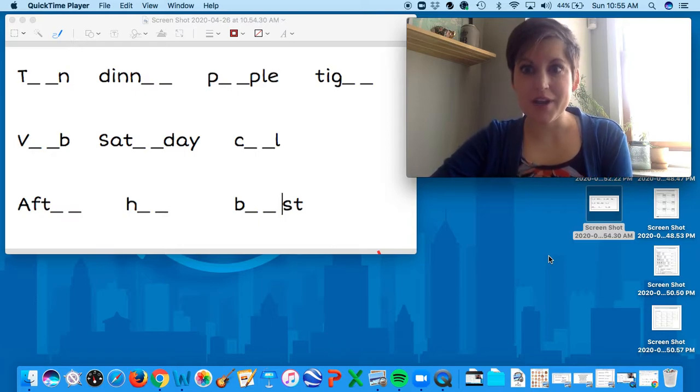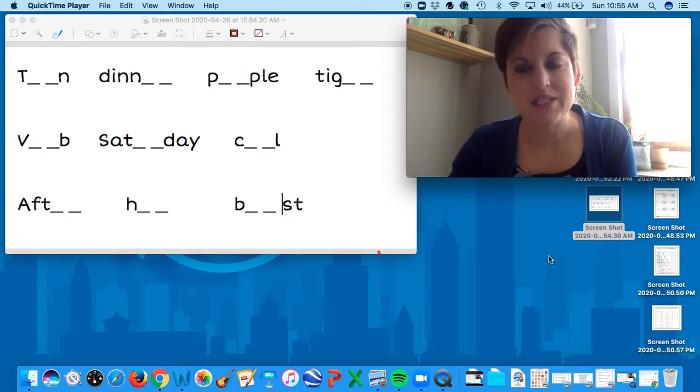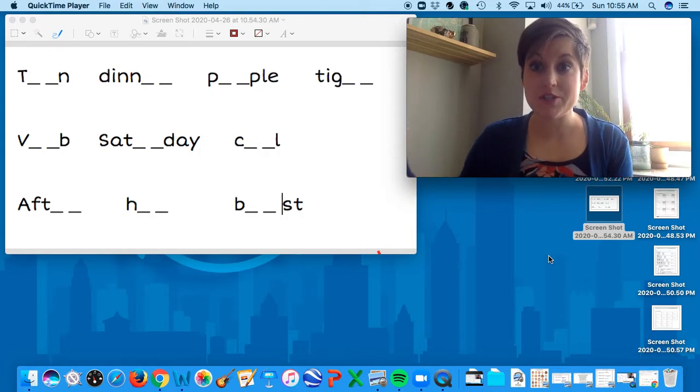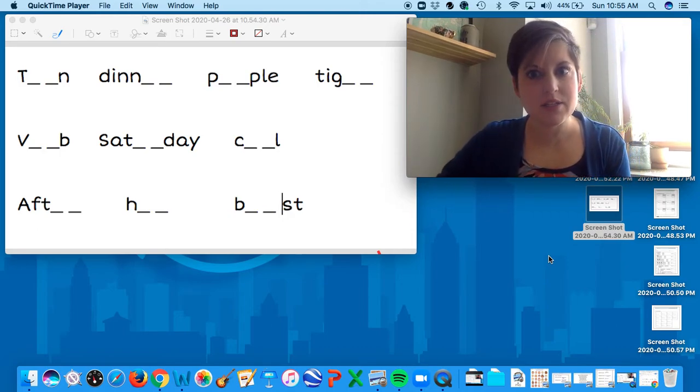Graders, we are going to get started with our word work. This week we've been working on two new bossy R's. We have been learning ER and UR. These two combinations are a little tricky because they both make the same sound.